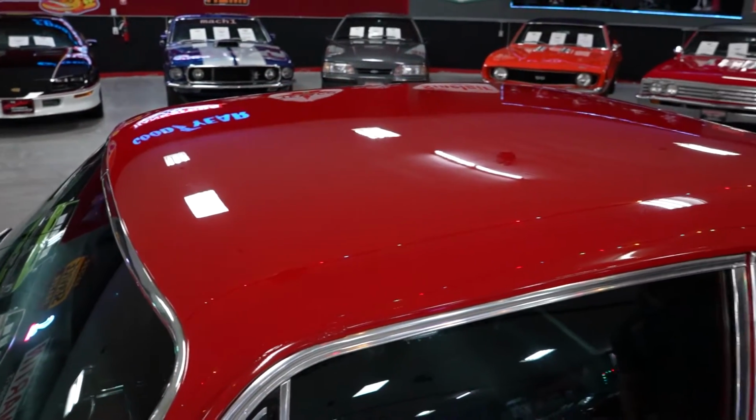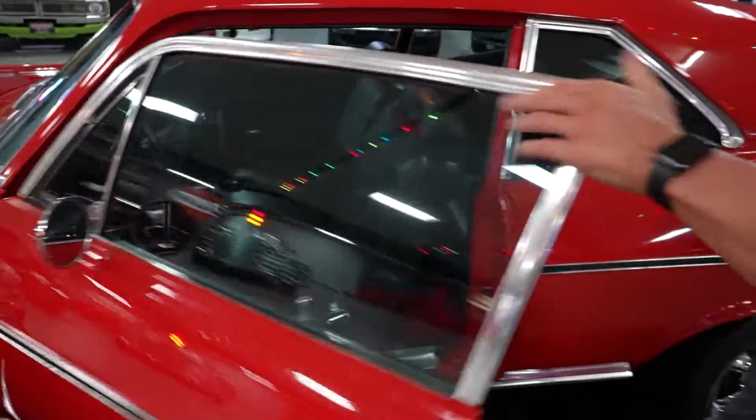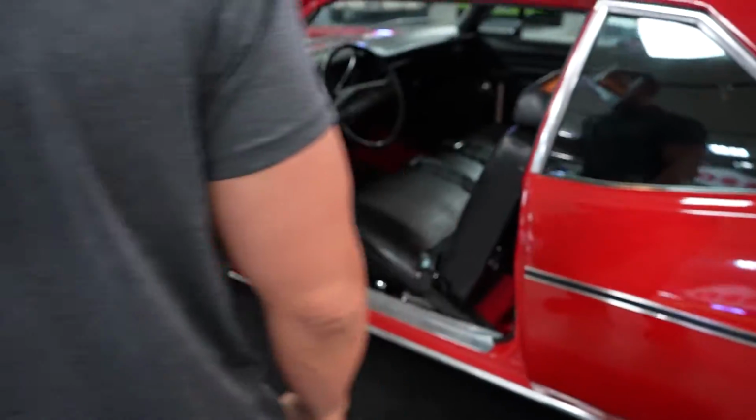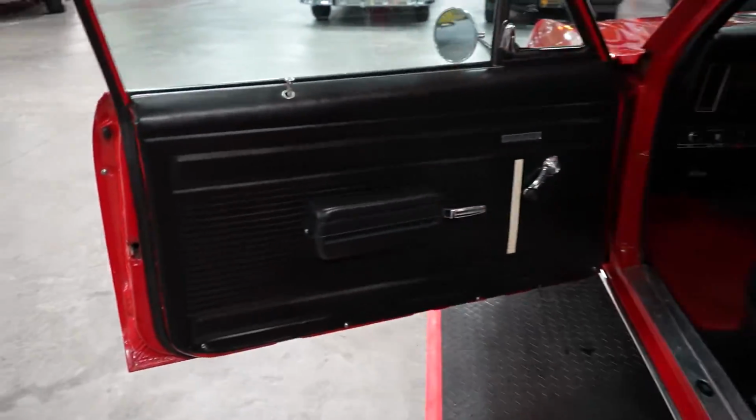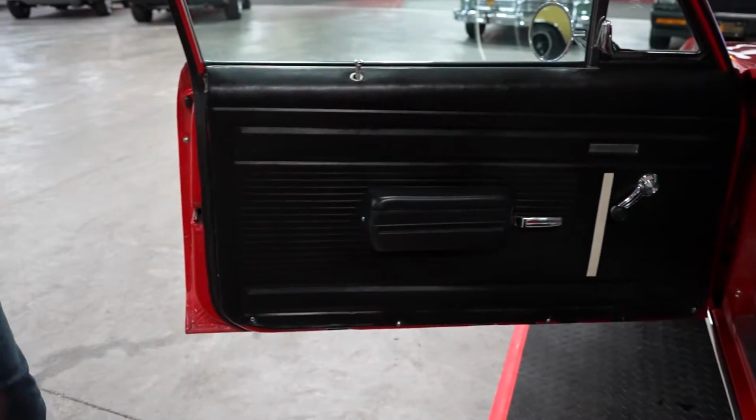Take a look inside the car. Start out with the door panel. Door panel's in nice shape. Not faded, not torn, not warped. Armrest is in nice condition.